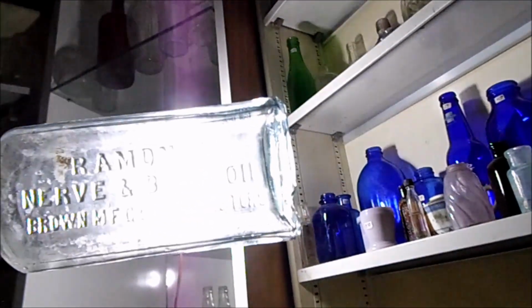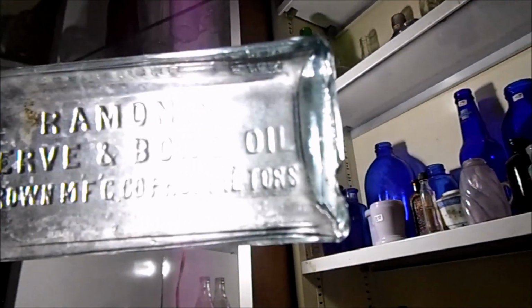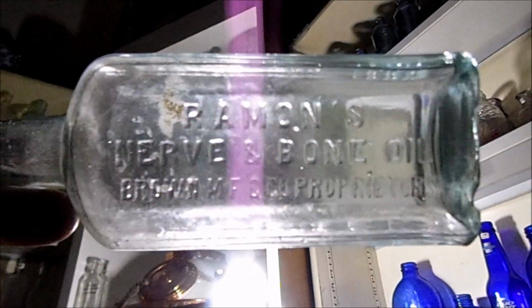Last but not least, Ramon's Nerve and Bone Oil. I've never even seen one of these before. So, that was a good score.